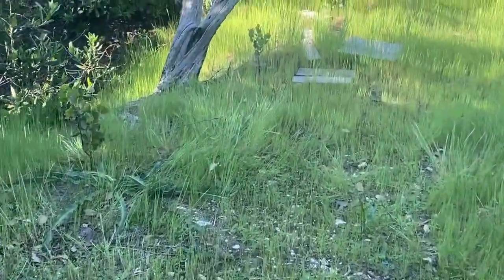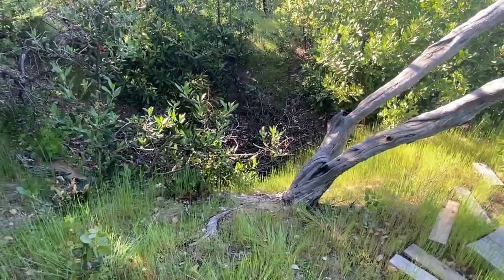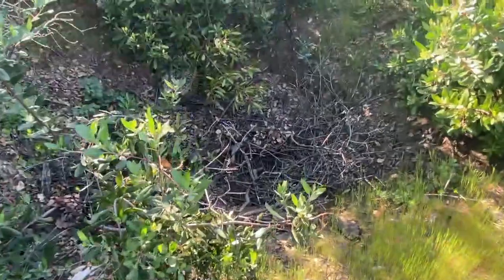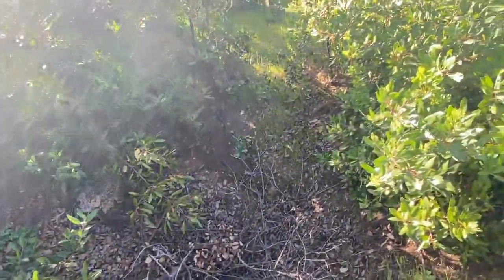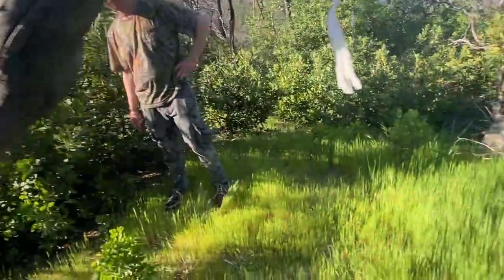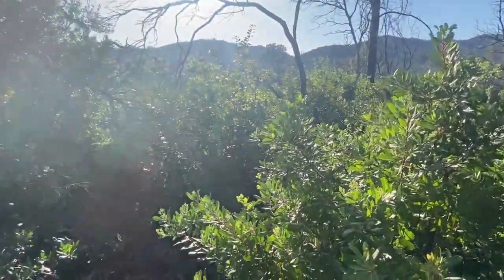Coming on down here, and this is the plugged mine shaft, and it is plugged, but it drops down pretty low. I'm gonna have a pan right here. Is there a pan? Oh yeah, you're right. The stuff you find while you're out geocaching, how neat is that? Someone must have been camping out here. Right?